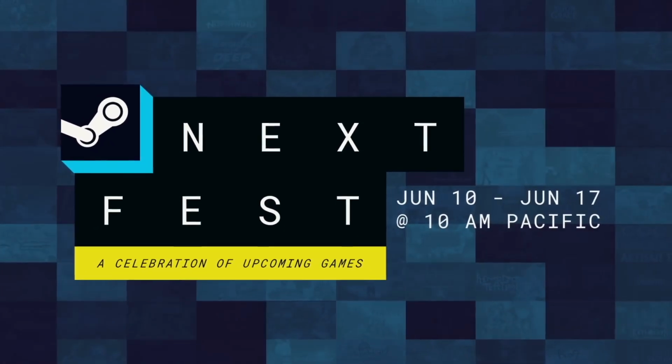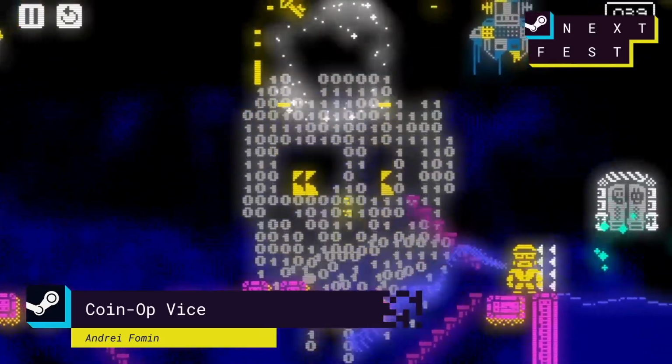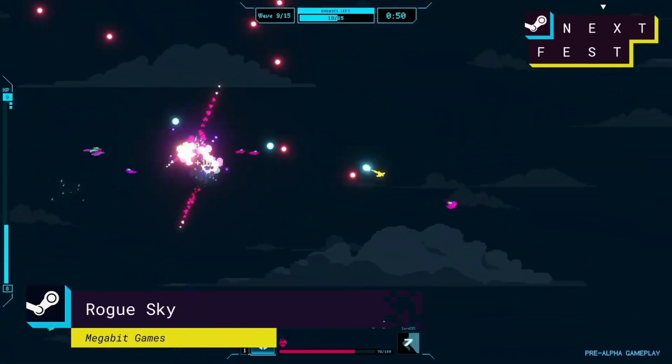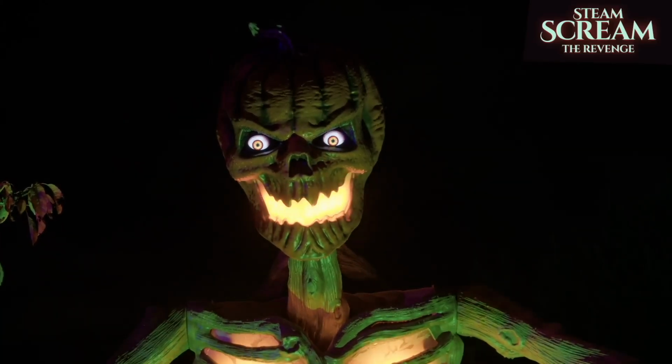They're also really good about doing regular events that showcase games without necessarily hard selling you. For instance, Next Fest is going on right now, which highlights a bunch of upcoming games that you can stay on top of, and it's not uncommon to see events like this that focus on a particular genre as well, like horror or stealth games, for example.